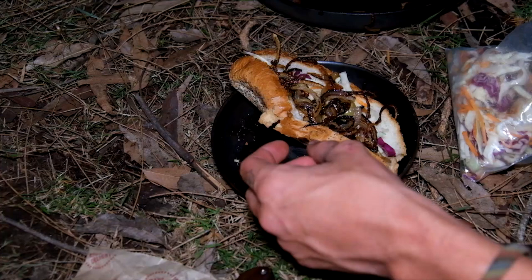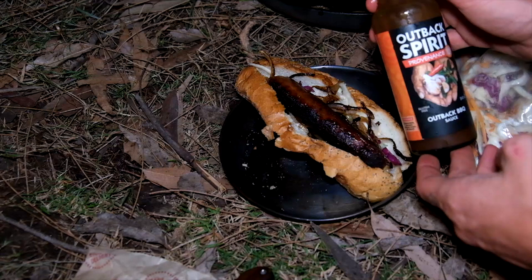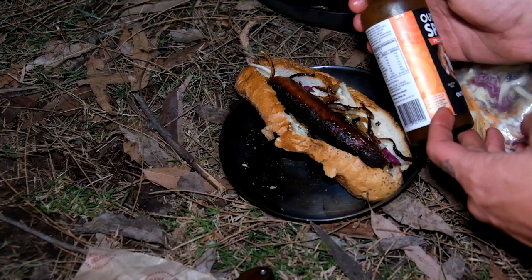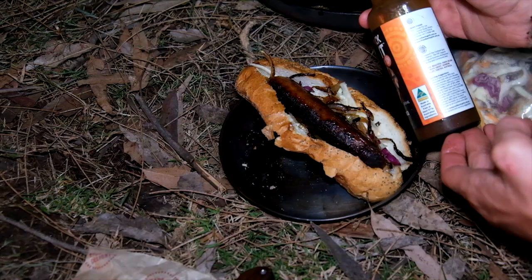I've got this sauce, so this is called Outback Spirit. You can get it at like Coles and Woolies and stuff like that. Really good barbecue sauce. It's actually made with some native ingredients. Like this one's got mountain pepper, which is from South Gippsland, Victoria and Tasmania. And also I think a portion of the proceeds or the profits go to helping Aboriginal communities and things like that. So I think it's a really good brand to support. So yeah, chuck it down.